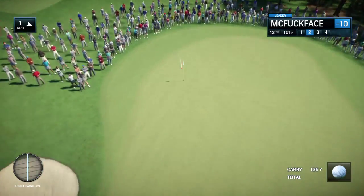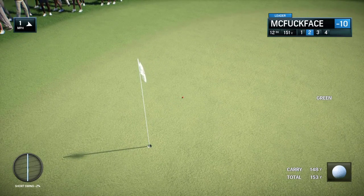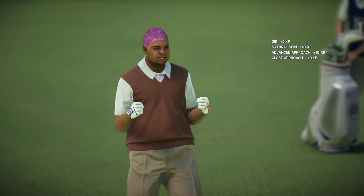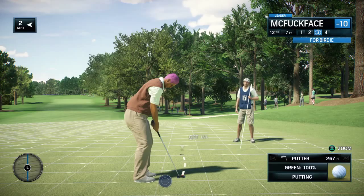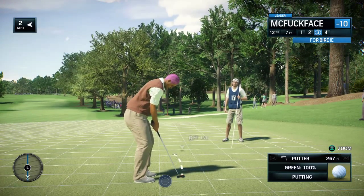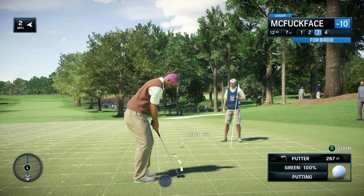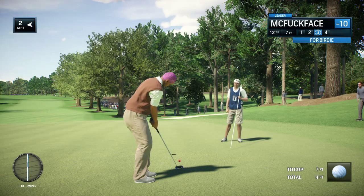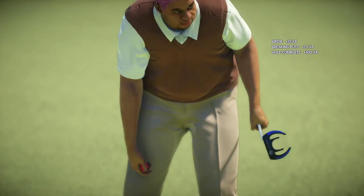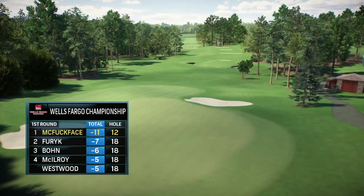Surely not. That is how it's done right there. What an approach shot. Not a gimme, but well within his range. Pretty much doing everything right this week. 11 under for the tournament.